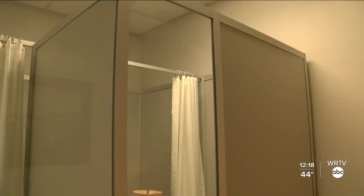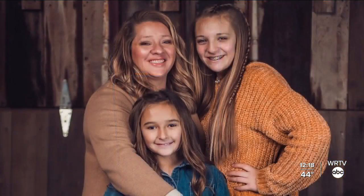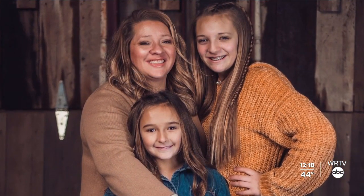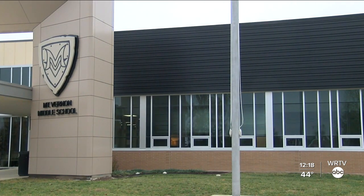Lusby says knowing that the temporary quarantine room is available to help reduce the spread of the virus eases some of her stress and anxiety when it comes to her child's safety. Being able to immediately separate someone, you can't really replace that because we don't have the building space to dedicate an entire room to a situation like that. Working for you in Hancock County, Nicole Griffin, WRTV.